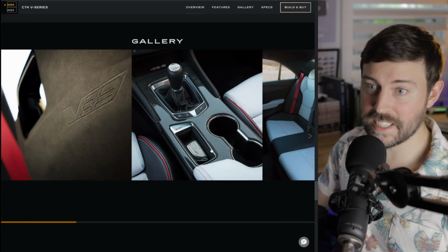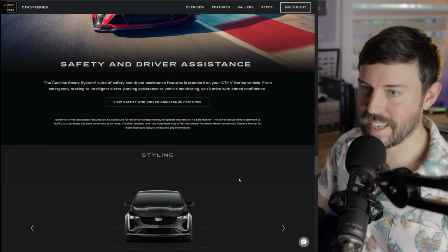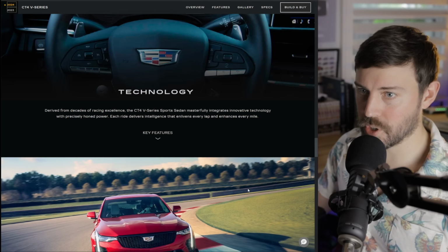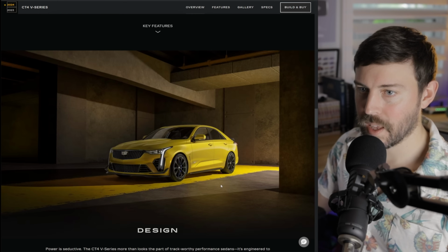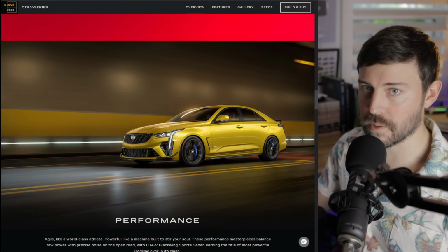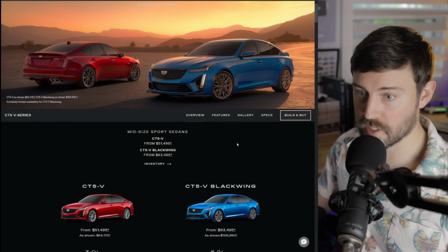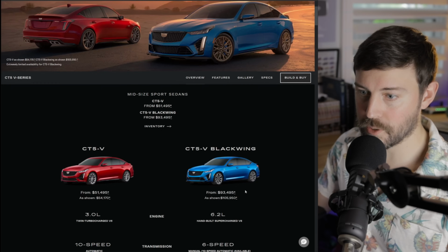A Cadillac CT4-V Blackwing. I have not driven this yet. I've heard amazing things about it. Twin turbo V6, 6-speed manual. This thing is gorgeous. And I don't know if I've actually seen any on the streets, because where I live, I see these on the streets. This is the more expensive CT5-V Blackwing right here.